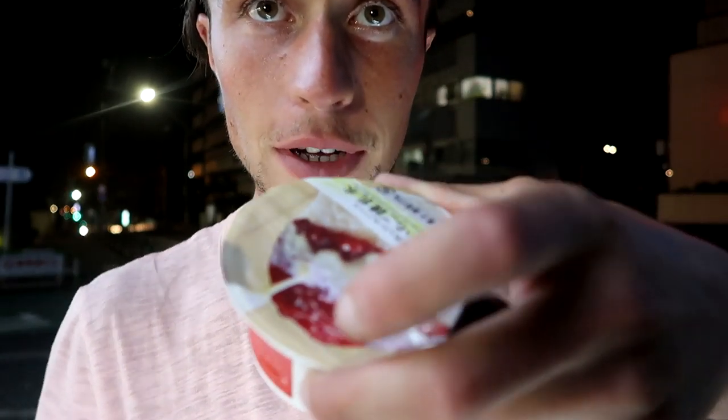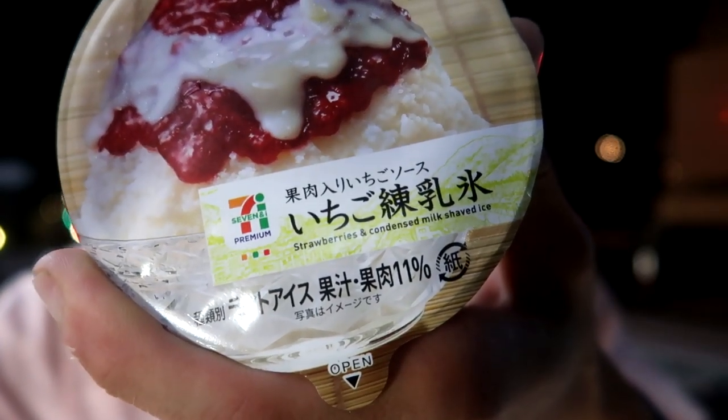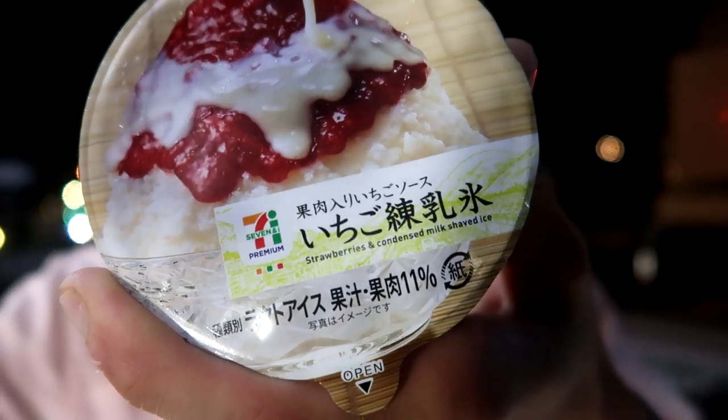Okay guys, everything is closed. Right now it's 11:40 and I want to eat the shaved ice in Koreatown. But nobody sells shaved ice anymore. But I found something at 7-Eleven. So in here we got strawberry condensed milk shaved ice. So I will end this video with this dessert and then it's time to go home.